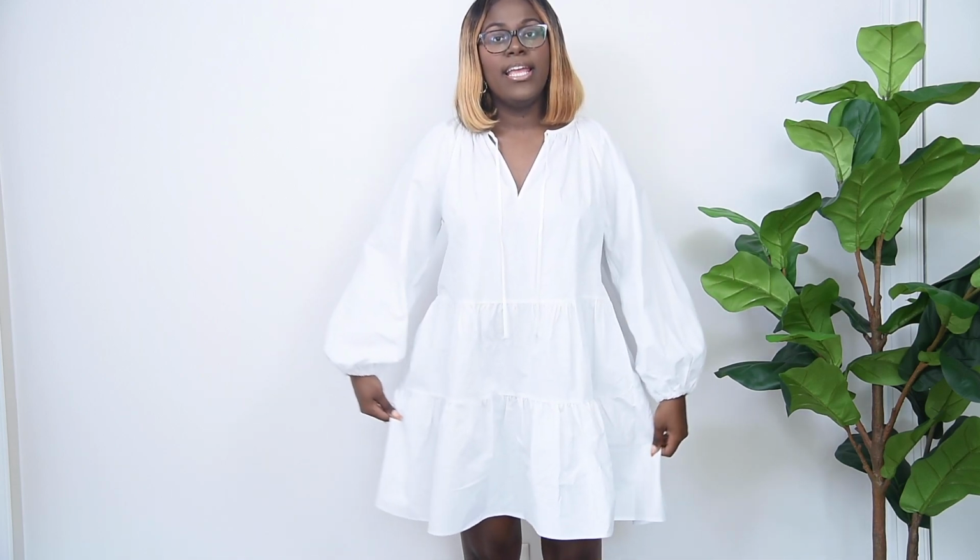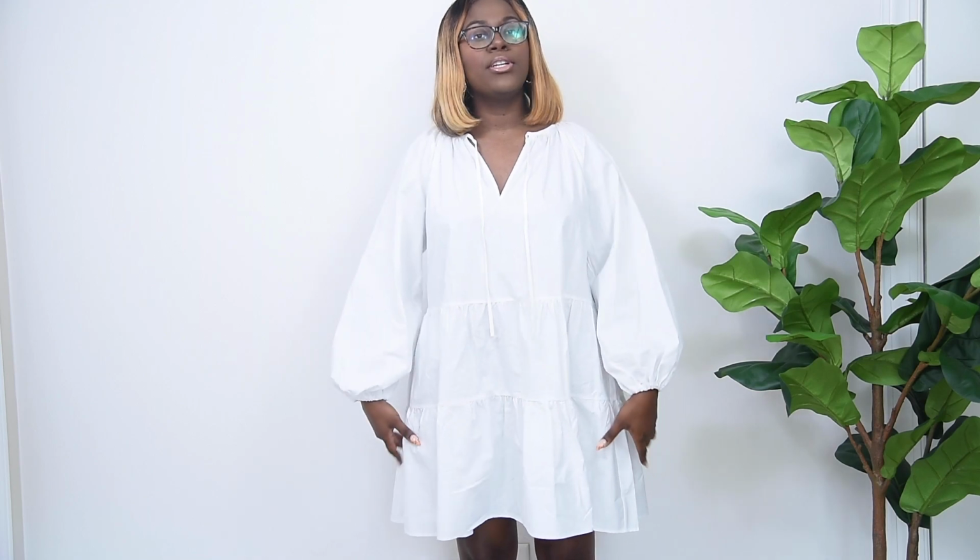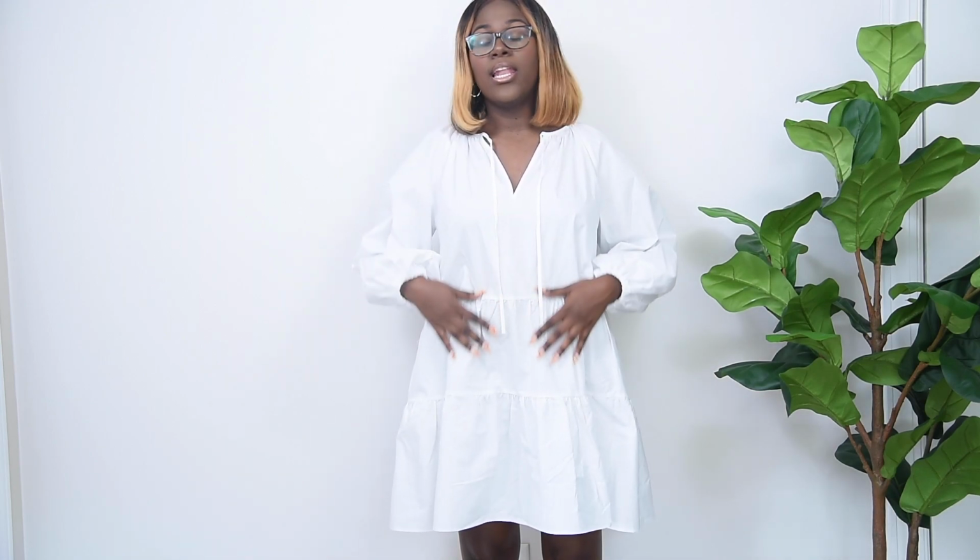Okay, so first things first is this dress here. I got this white dress from H&M. It is a 3-tiered dress and I love dresses of this style. I love this little baby doll look. I think it's so cute and feminine and very, very easy breezy. Like, I love effortless, easy breezy style.